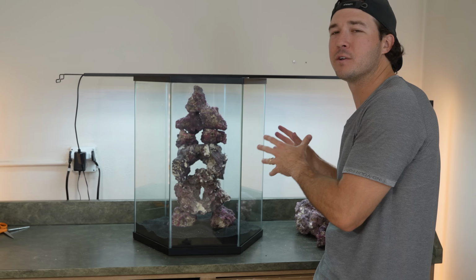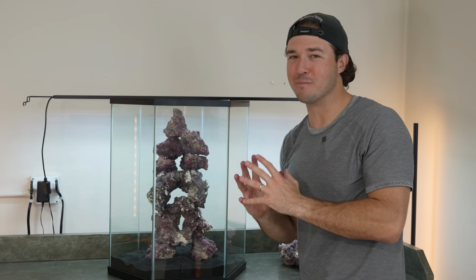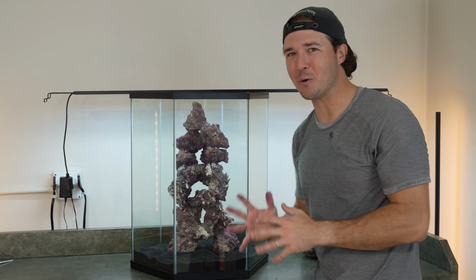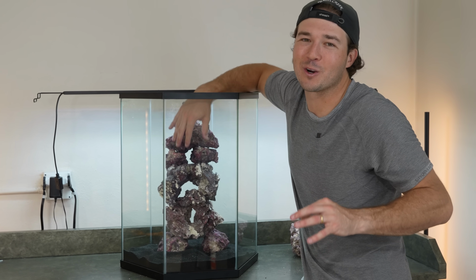This is gonna be called Anglerfish Tower because hopefully we're gonna have multiple baby anglerfish in here that are gonna be all over this rock. It's gonna be so cool to feed them when we drop in shrimp and it's gonna be raining down shrimp on these guys. They're gonna go nuts.